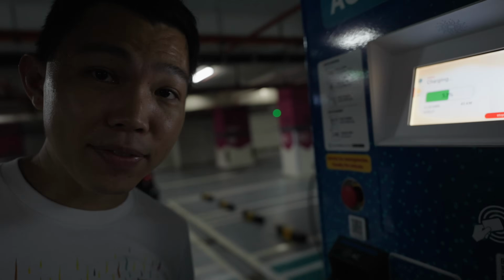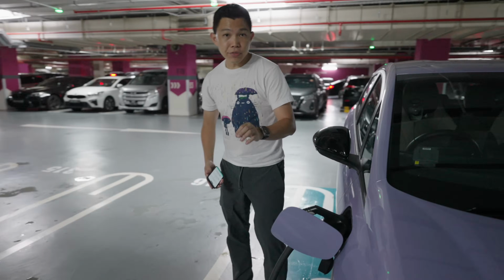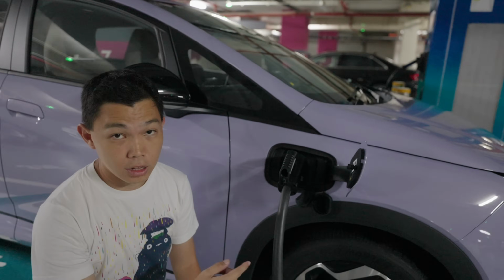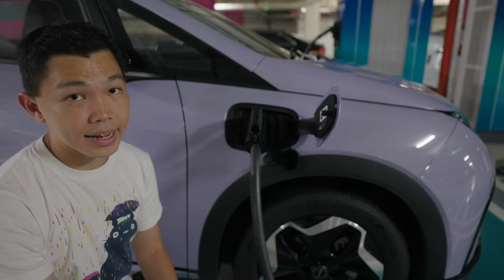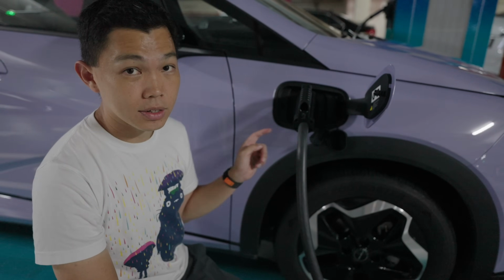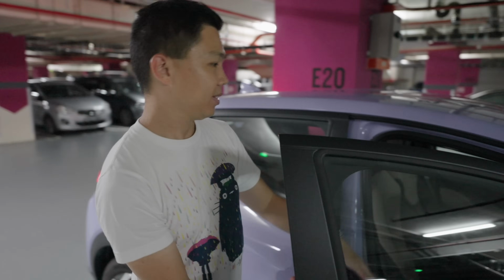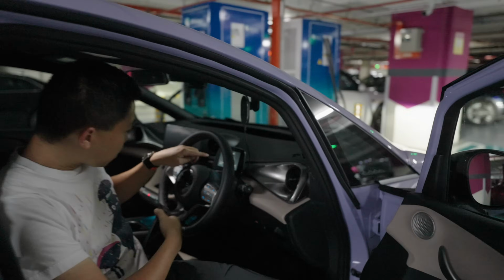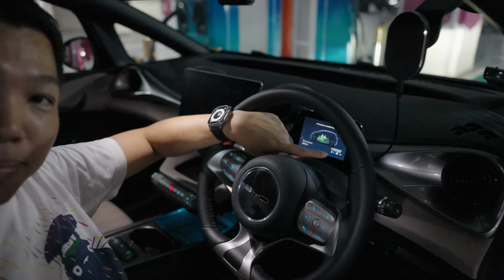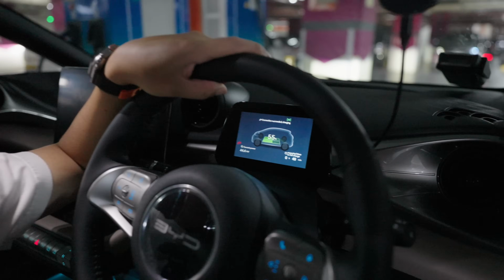Let's go back to the charge port and see if there's any indicators, and we'll do a wrap up of my verdict for the BYD Dolphin. Now, some EVs have indicator lights when they're charging, like the Tesla, the Hyundai, a lot of the premium brands. For this one, there are no indicator lights, so you just got to use the SP app or the BYD app to check that your car is actually charging. Or you can come over here and look at the instrument panel. So the instrument panel is showing that it's going to take us roughly about 49 minutes to charge. That means enough time for a quick Starbucks drink before we head out.